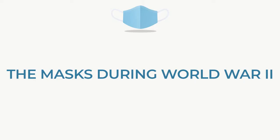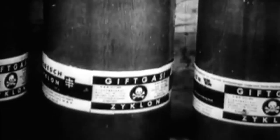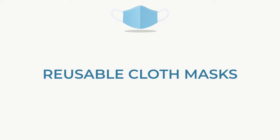The mask during World War II. Zyklon B, the gas used by the Nazis in the death camps to carry out the final solution, was the deadliest weapon in World War II. Although chemical weapons were not used during the war, it was an object that the German army soldier carried to all places.